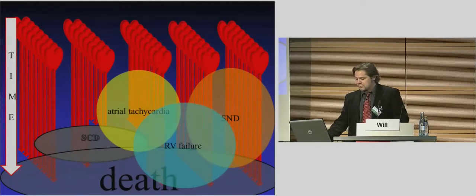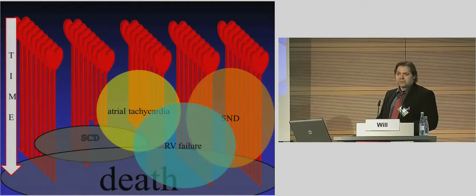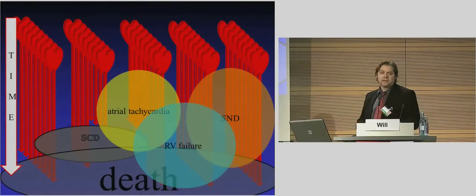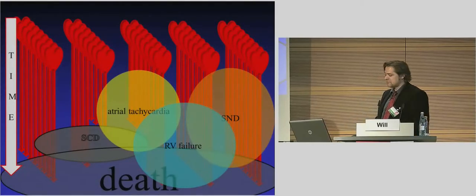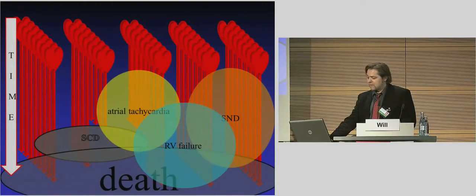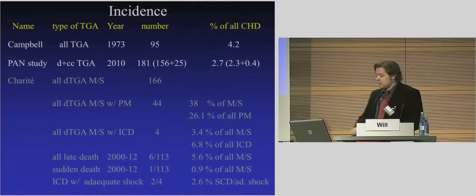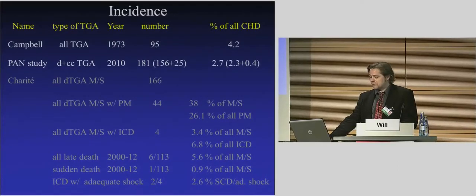But our transpositions in CHD, it's different because we have a lot of problems with transposition. So we have the atrial tachycardias, we have right ventricular failure, sinus node disease, and the topic of sudden cardiac death. And if you look at the incidence of the TGA, even in years of the prenatal diagnosis, it's not so often, but we have a lot of patients with problems regarding this situation.